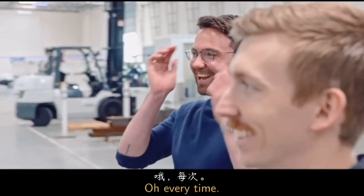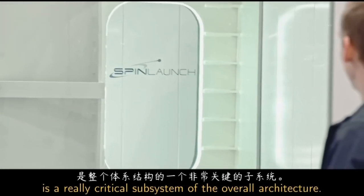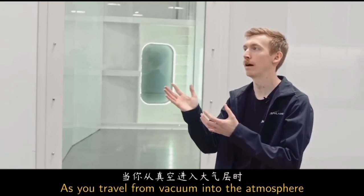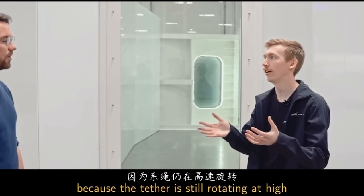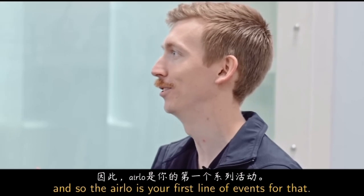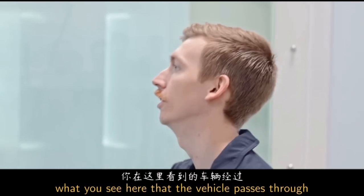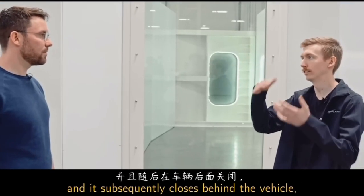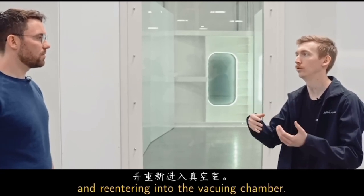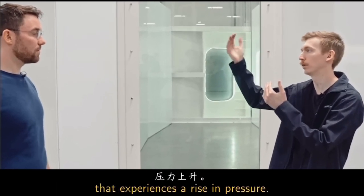Oh, everybody jumps. So the airlock is a really critical subsystem of the overall architecture. As you travel from vacuum into the atmosphere, because the tether is still rotating at high velocities, you want to maintain the vacuum inside of the vacuum chamber. And so the airlock is your first line of defense for that. And so we have multiple redundant airlocks, just like what you see here, that the vehicle passes through and it subsequently closes behind the vehicle, preventing the air from inrushing and re-entering into the vacuum chamber. So the exit tunnel is really the only portion of the chamber that experiences a rise in pressure.